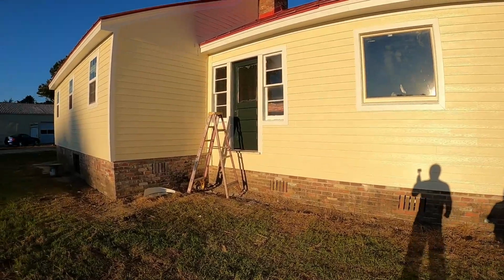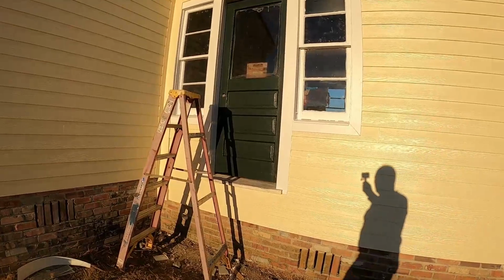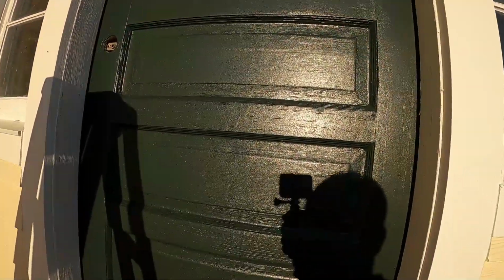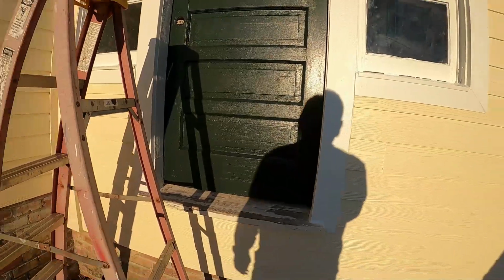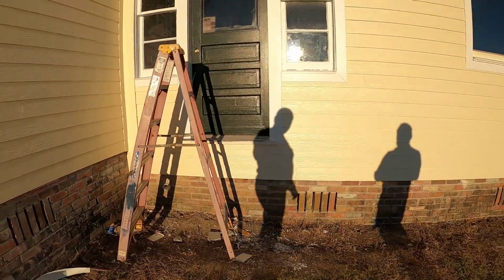I don't know where everybody can see it. I'm going to show you this one because it's the sun shining on. If I go around the front, it'll look green. I mean, look black. But I hope everybody can see that color. That is Charleston green. It's a really dark green. Kind of in between a hunter green and a black.